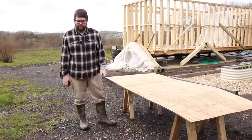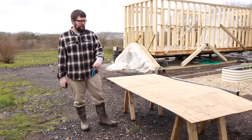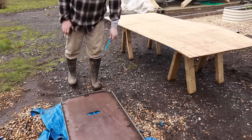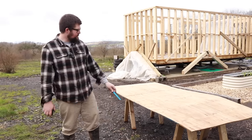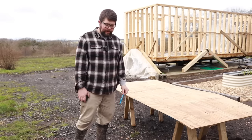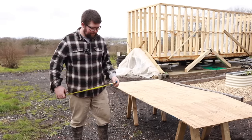So we haven't got enough of the actual completed shelves, but the guy did give us the metal frames, like just these pieces. So what we're gonna do is just get the dimensions of this, use this old piece of ply that we got with one of our deliveries, and just make a couple of shelves.